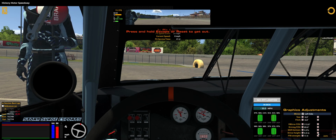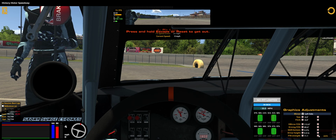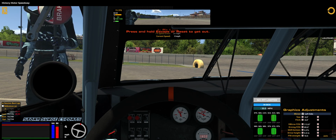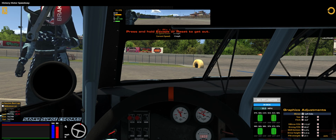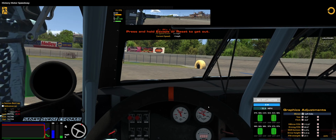So let me turn up the feedback a little bit, or I guess the automatic feedback is pretty low. So I'm just gonna bump it up a little bit and get some real feel. I usually don't race with feedback that high, but the steering wheel just feels pretty loose for whatever reason, so I'm just gonna try this.